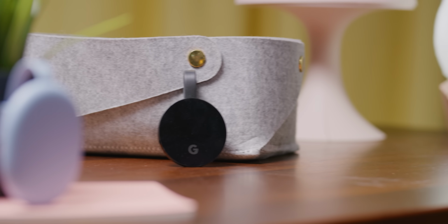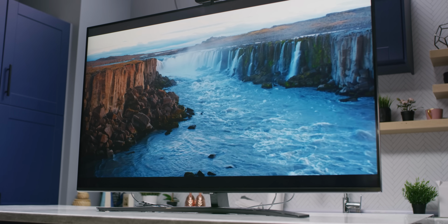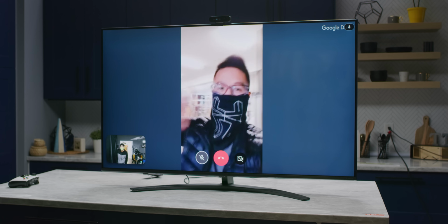Yeah, we're making a video about a Chromecast, but we have a good reason. This isn't just a Chromecast. Not anymore. It's got a remote. Okay, sure, yeah, it still plays content that is casted from your device, and I'm pretty sure it's chrome plated, but it also supports 4K, Dolby Vision, and Dolby Atmos. It can stream games locally and from the cloud. It can read external storage and use Ethernet, and it can even make video calls. Wait, that's just an Nvidia SHIELD. How much is this thing? $50. What?